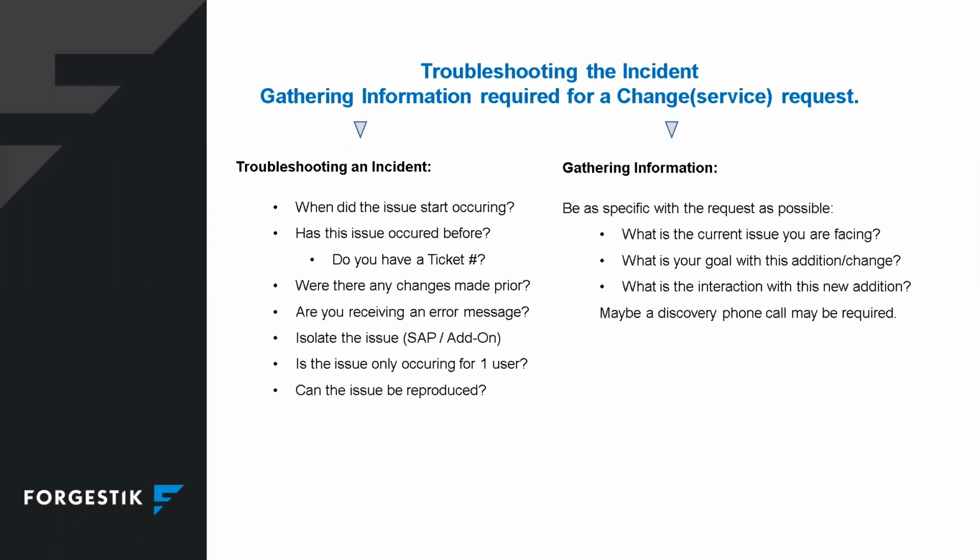We may request a discovery call. Most of the time, it's easier to talk on the phone and get all of the information globally and then submit a ticket. That way we have a form of ticket. And potentially, if it's something that's larger, it may even go towards project management and into a project.